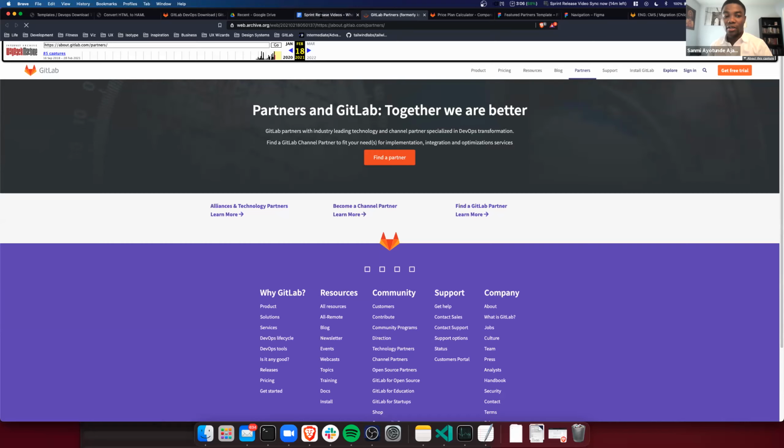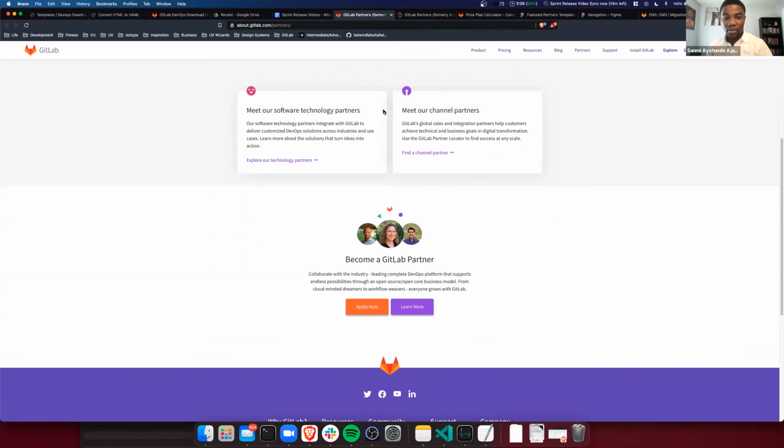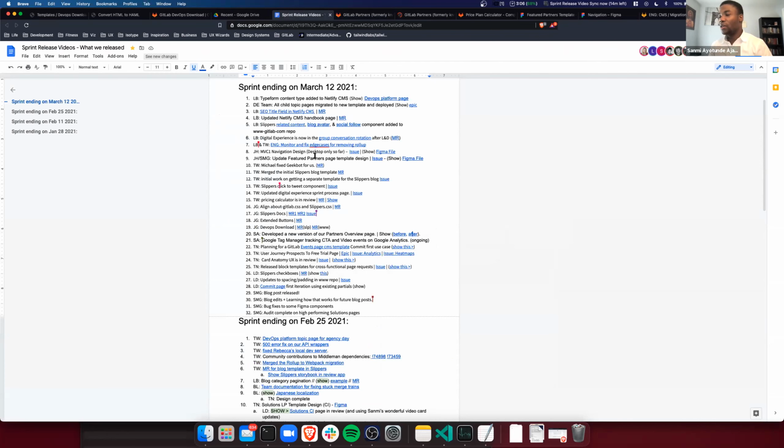We're going to be checking the click-through rates of all the buttons and the feedback we're going to be getting from our partners, in order to know what to do better. Jesse is always on this, and someone from another department is also working on the content. So this is one of the pages that we just released during the sprint.